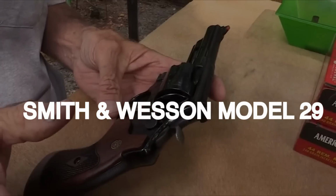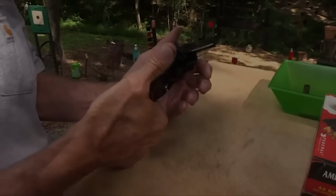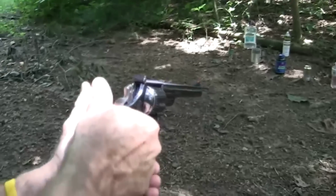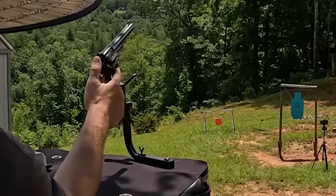Number 5. Smith & Wesson Model 29, $1,400. Clint Eastwood's famous quote about a firearm remains relevant today, as both the .44 Magnum cartridge and the Model 29 were successful 15 years prior to the first Dirty Harry movie.